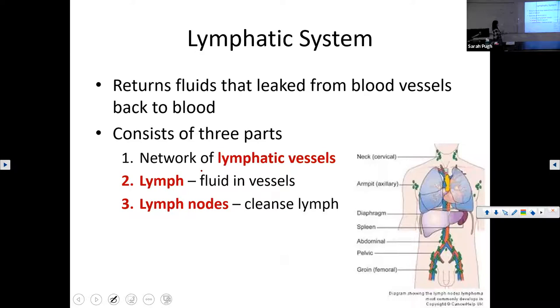So the lymphatic system, like I mentioned, has two jobs. One is to pick up extra fluid that gets leaked into your tissues during tissue perfusion. The other is that it provides you with immunity and houses your white blood cells. In terms of picking up that extra fluid, it consists of three parts. It has a lot of vessels. The lymphatic vessels run right next to your blood vessels. The fluid in the lymphatic vessels, once it's taken up, is called lymph.